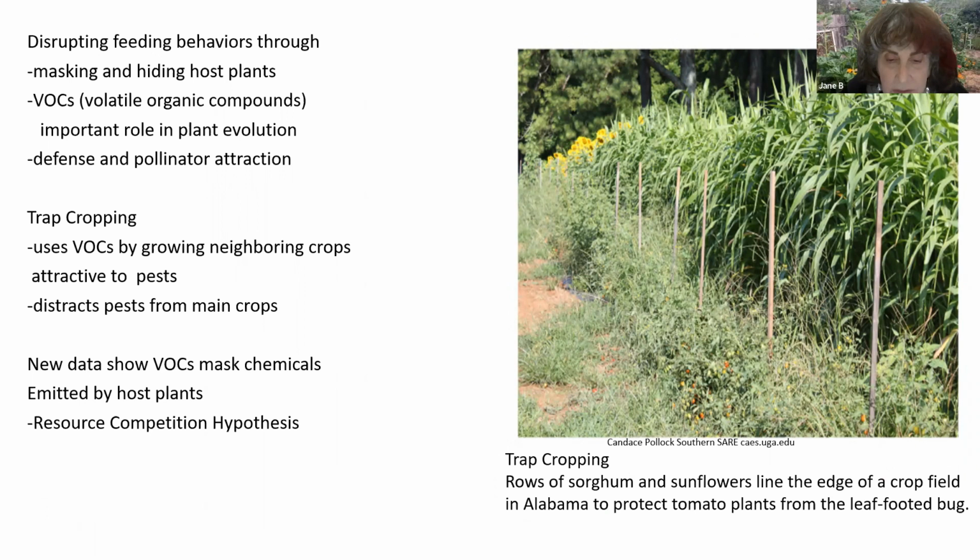Volatile organic compounds are emitted by plants as a consequence of their interaction with biotic and abiotic factors. Biotic means living things within an ecosystem, for example, plants, animals, and bacteria. Abiotic factors refer to non-living things in an ecosystem, such as temperature, light, and water. Volatile organic compounds, or VOCs, have an important role in plant evolution, often involved in defense and pollinator attraction.